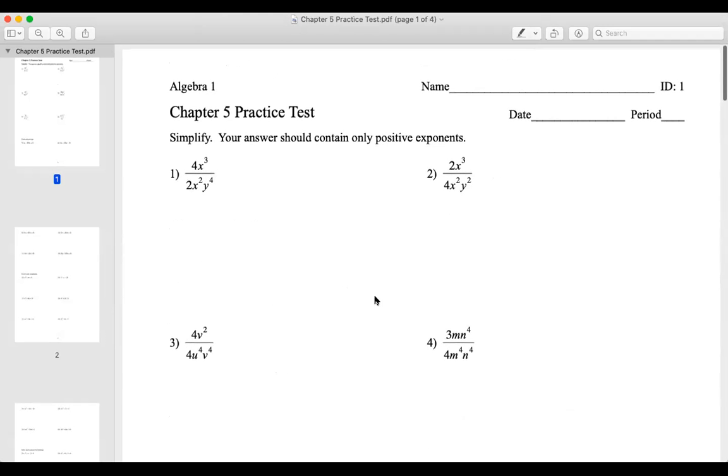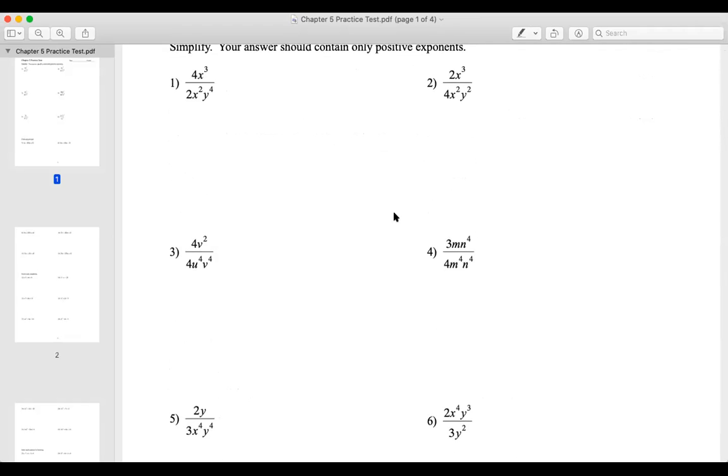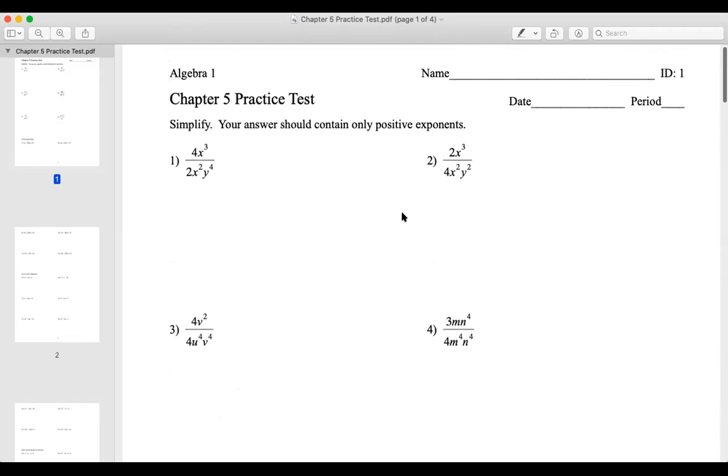So with that out of the way, I will run through just a few with you, just so that you're confident. And then please ask questions. So one of you, pick me one to do, 1 through 6. Someone pick one for me to do.